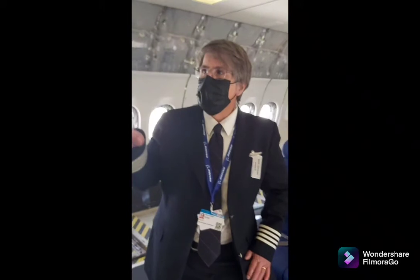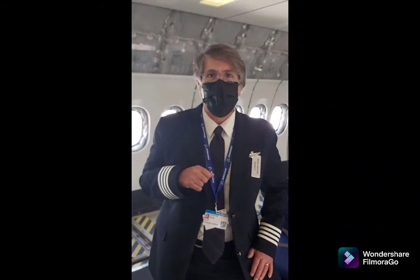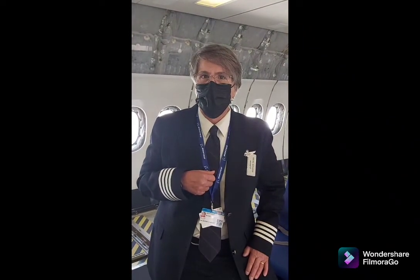So, tell me more about the aircraft. This airplane is a 777-9. It flew here to Dubai for the air show, a 15-hour flight. Great airplane, good flight, very comfortable airplane to fly.